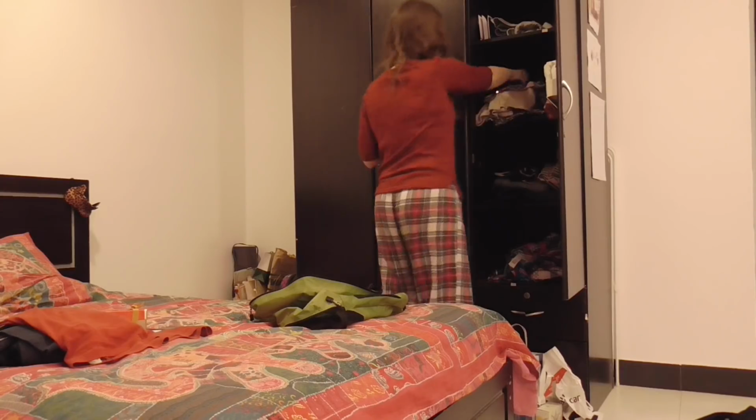Here's the good news. I know that my suitcase is pretty much already full and I haven't even started packing yet, but it should be okay because I really don't plan on taking that much stuff home with me for Christmas. So with that said, let's get packing.